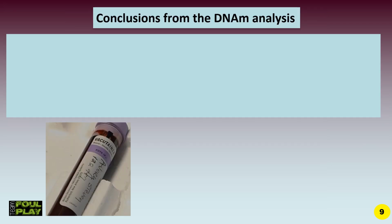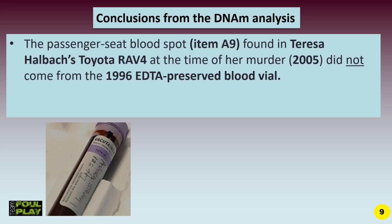All right, so what can we actually conclude from the DNA methylation analysis? This is very interesting and very important. And these were questions that Kathleen Zellner was asking as well. So, point number 1, the passenger seat blood spot, item A9, that was found in Teresa Halbach's Toyota RAV4 at the time of her murder, which occurred in 2005, did not come from the 1996 EDTA preserved blood vial.